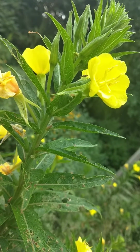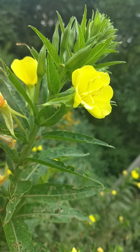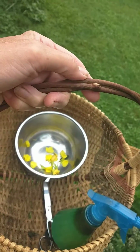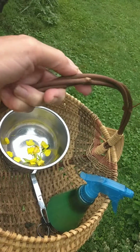Today I have a job to do. There isn't much to get. Each day I guess I could get a little bit more. I've got in my basket a small little bowl along with my scissors and bug spray.